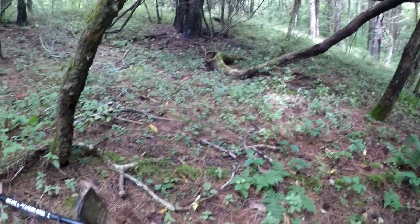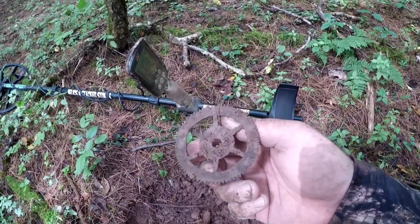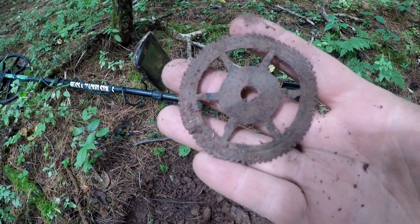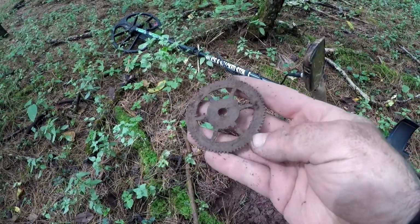I'm on to my next find, and it's a pretty neat one. Wasn't really all that deep either. Looks to me like an old clock gear. May have some writing on it, or some details, but I'll check it out better for sure when I clean it off.